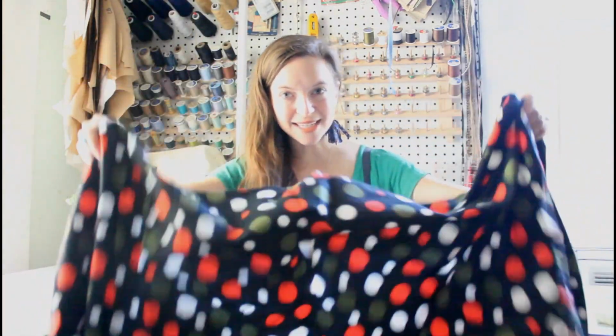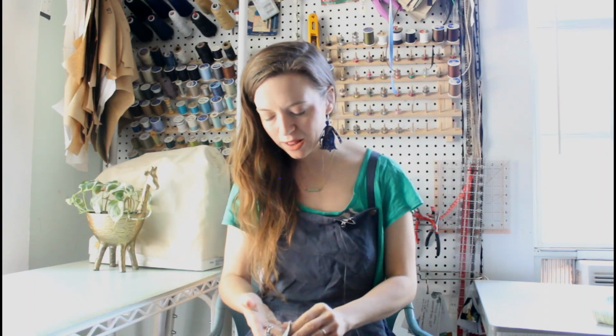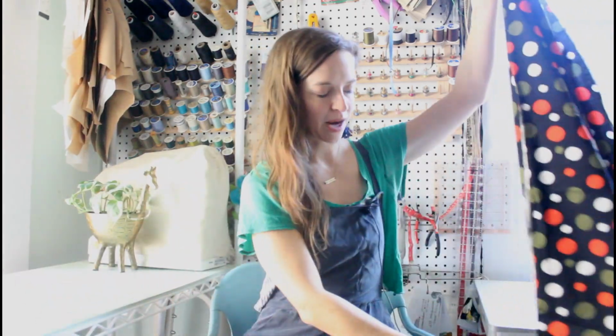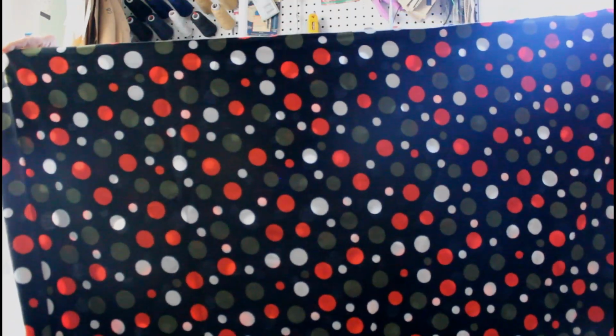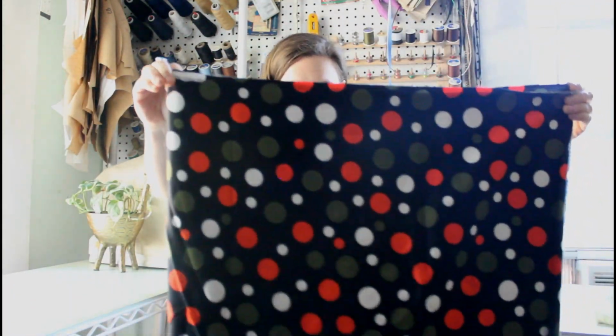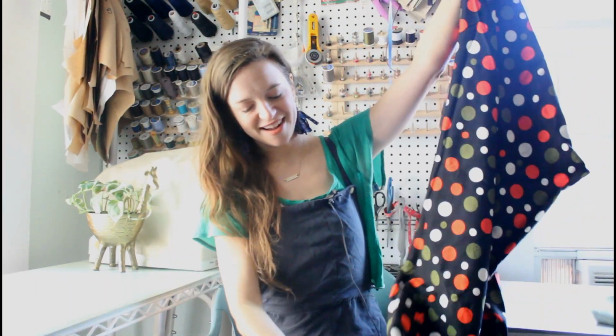The weight is really nice. It's super soft. I've already washed this as well. I'm trying to get in the habit of washing all of my fabrics as soon as I get them, so that when I'm ready to cut into them, they are just ready to go. And the weight is also great for Texas Christmas, because you never know, it could be 80 degrees.